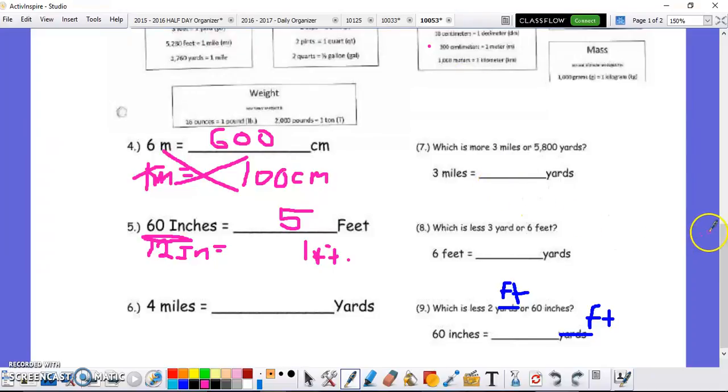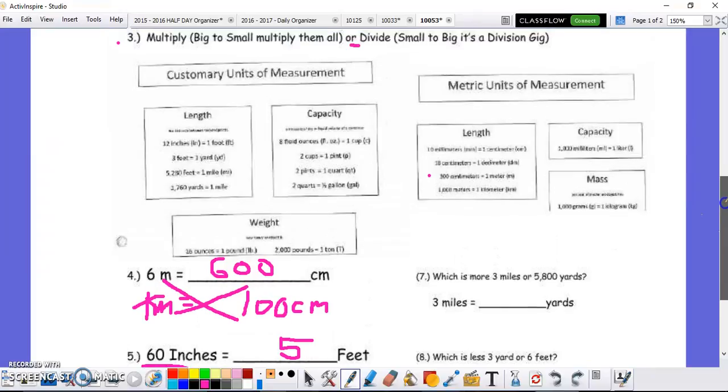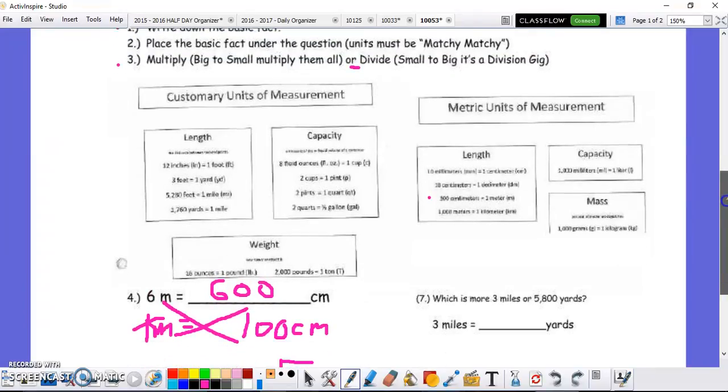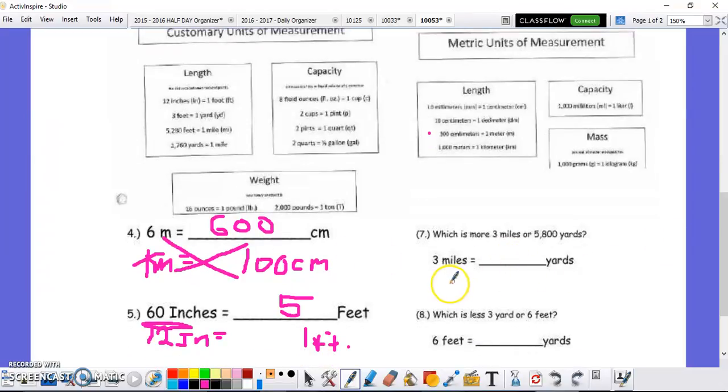Follow the steps above. The steps above tell me find the basic unit of measurement. Well, in this case, I've got to find miles, then write it directly underneath the question. Miles to yards. In customary length, I should say, 1 mile equals 1,760 yards. Miles under miles, 1 mile equals 1,760 yards. And now because they are across from each other, I'm going to multiply.